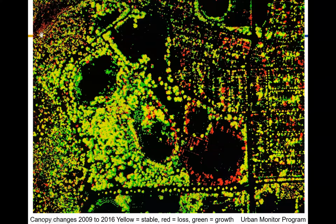Okay, you probably make out West Lake and East Lake. The different colours tell you what's happened to that tree canopy between 2016 and 2009, so a 7-year period. If it's yellow, it means that the tree canopy was there in both times, in 2016 and 2009. If it's green, it means that there's been an increase in canopy. So branches have grown or a tree has grown in that area. And if it's red, it means you've lost canopy. So this is tree decline, basically.